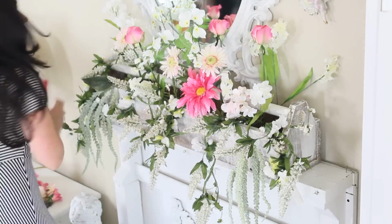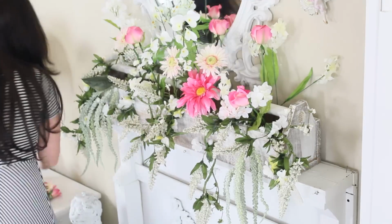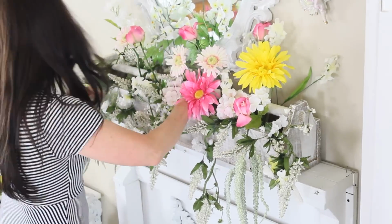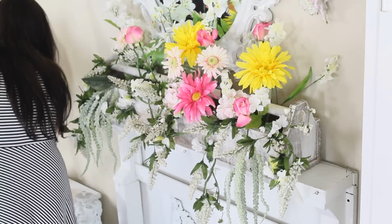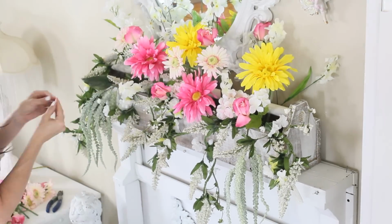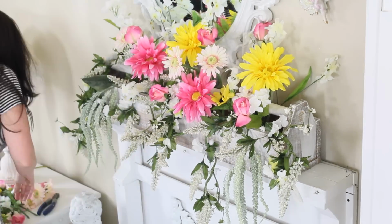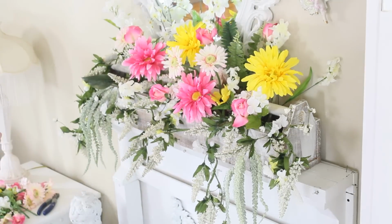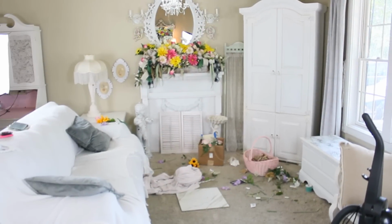And now I'm using some of those big Dollar Tree Gerber daisies. I went really bright and colorful this summer with my mantle decor. All of my home, like the backdrop of it in my living room, is white, and so I really thought this pop of color was just so fun and cheerful. It gave me some major beachy summer vibes because I just love the summertime.